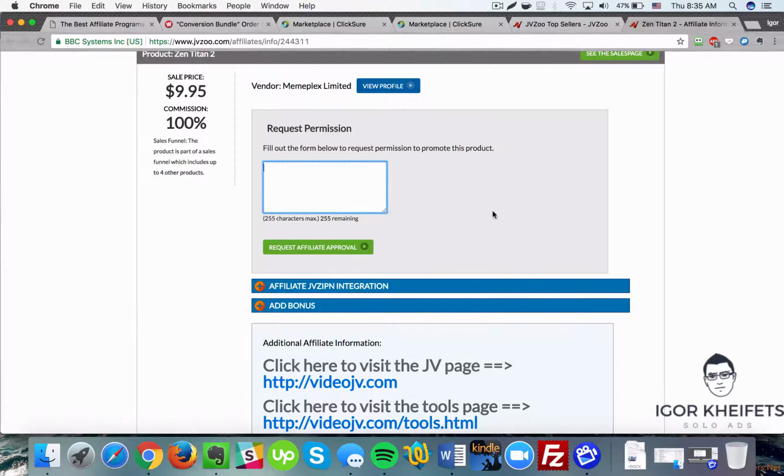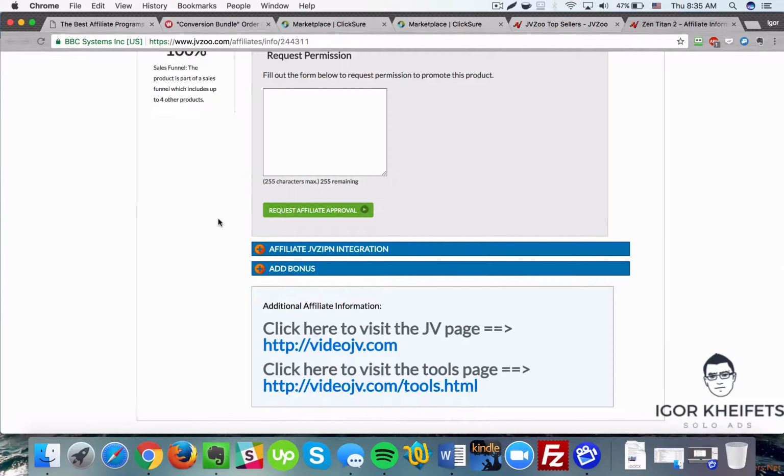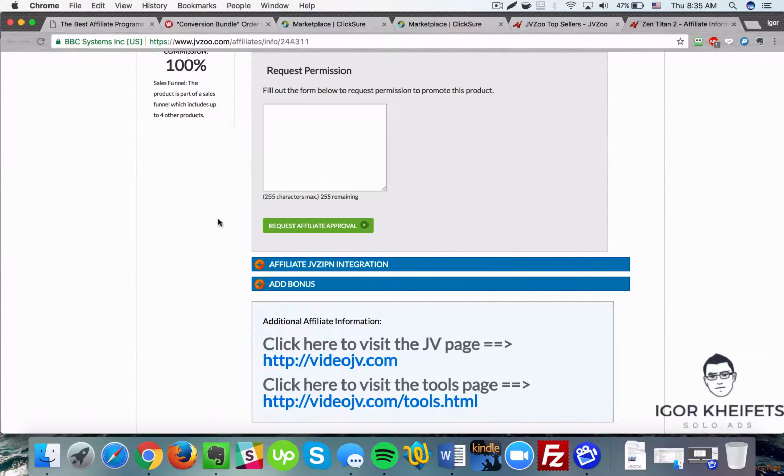So when it comes to JVZoo products, and submitting your request and asking for permission to promote them, it's important that you mention exactly to the vendor how you plan to promote the product, because all the vendor cares about is that A, you don't try to scam them, and B, that you don't ruin their conversion stats. And this is one of the biggest concerns for JVZoo vendors. It's not about how many products you can sell. It's about whether or not you'll send them 1,000 visitors who are not going to buy anything. That's going to screw up their perceived conversions, something that they use to attract top affiliates.